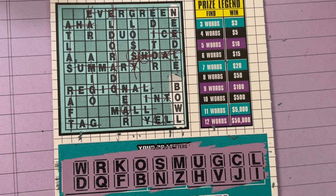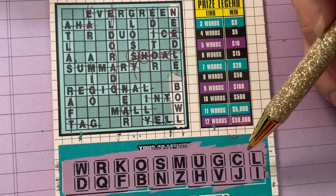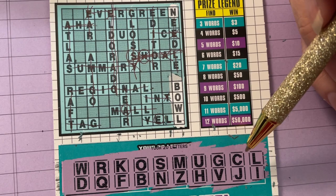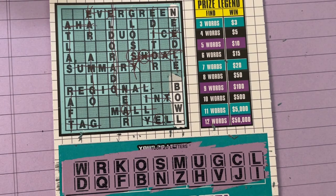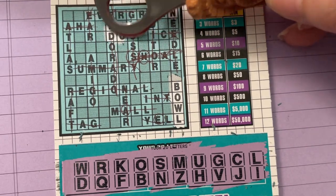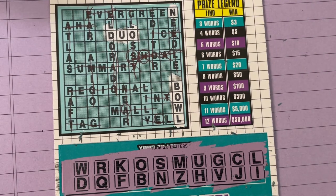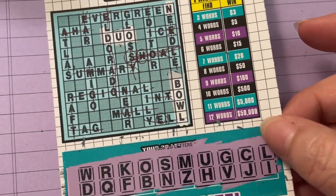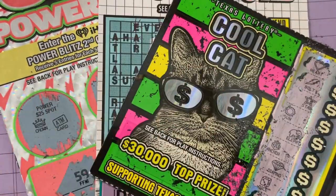Okay, are we done? Is it over? Do you see a D as in dog? Yep, over here. Okay, there we go. Duo. That's our second word. There's nothing left to even make a third word. All right, so Texas, you're off to a horrible start. 3 losing tickets.